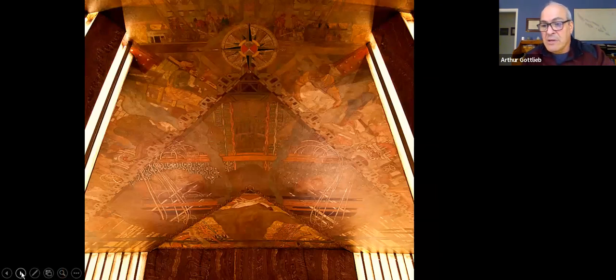Now, as far as the ceiling back in the Chrysler lobby was concerned, right? So here's the wall, if you can see where my cursor is. We're in between where the wall goes into the ceiling. And you can see the triangle and the chevroning I was telling you about right over here. You've got one mural here, another mural here, a third mural here, and then you've got this kind of compass rose in the top.